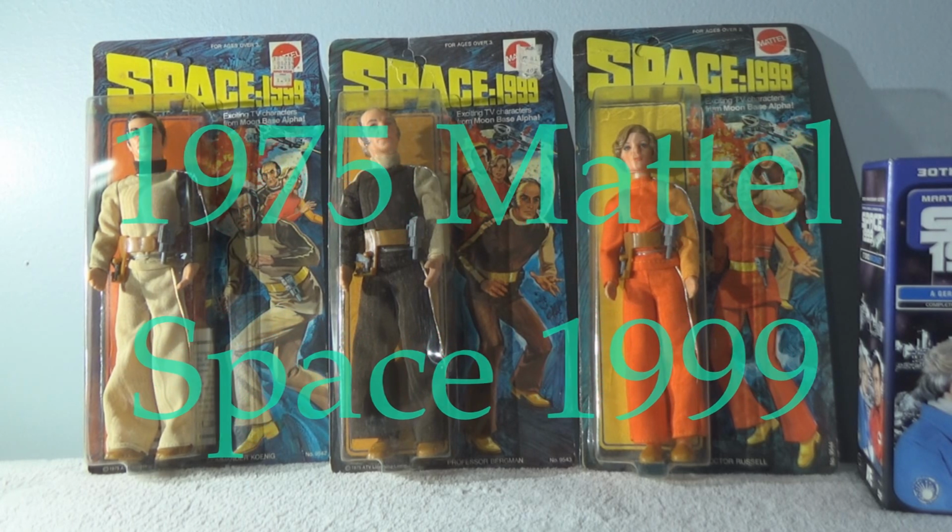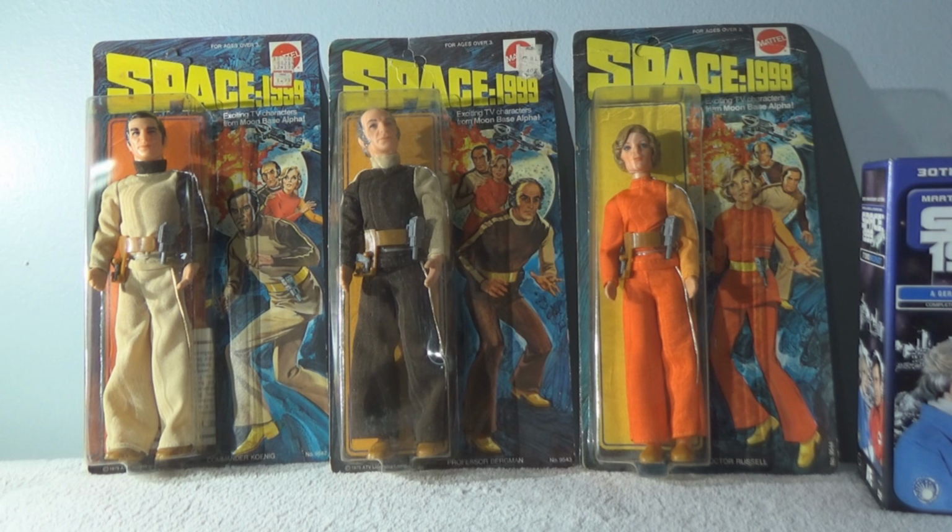And what I'm opening up for you here today is a bit of a treat, I think. The original Mattel Space 1999 9-inch action figures. These were produced in 1975 by Mattel for Gerry Anderson Productions. Gerry Anderson, of course, was the creator of Space 1999.